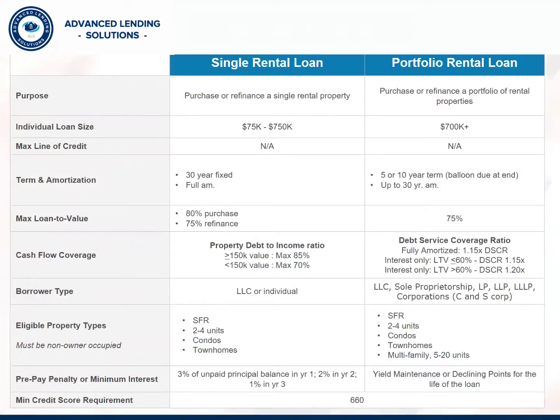Two programs: single rental loan and portfolio rental loan. Single rental loan is what you're going to be doing the most of. These are investors that want to do a cash out refi of an existing property or a purchase transaction. Look at our minimums and our maximums. We package all these up to resell to investors, and currently they want to stay in this bucket of a minimum loan size of $75,000 and a maximum loan size of $750,000.